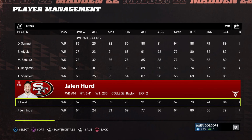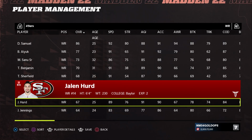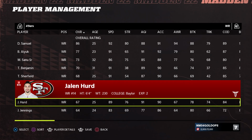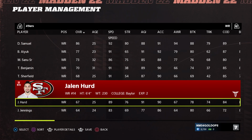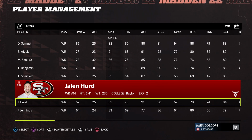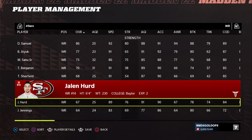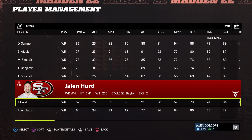Now, he is currently injured, so depending on what happens with your franchises, he may or may not be available to you, but he is a 25-year-old, 67 overall. I like him a lot because of his 6'4", 230 frame, combined with his athleticism. He does have good agility and change of direction in comparison to other similar receivers. 89 speed, 91 agility, 90 acceleration, and 84 change of direction.